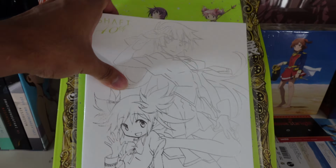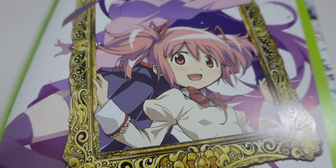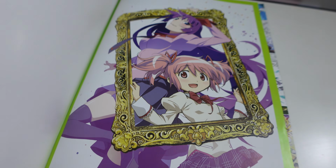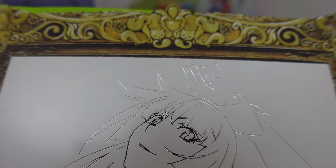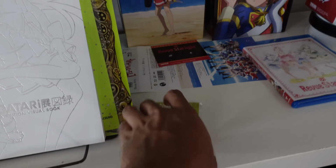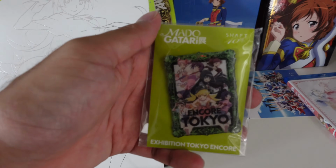Yeah, it's just a bunch of merch from the exhibit, the Shaft 10th anniversary exhibit. But yeah, when I found out that this was a thing, I had to go pick it up as soon as possible. So yeah, that's pretty cool. Also comes with a small magnet over here, which is pretty nice.